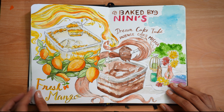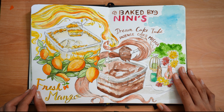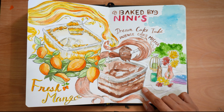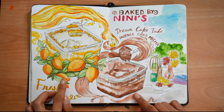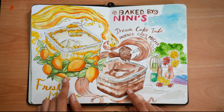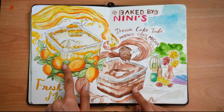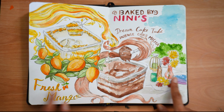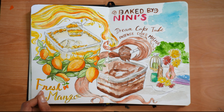Next is Baked by Nini's. We were just promoting their new launches of ice cream baskets. My friend and I went to a park and created an aesthetic setup. Honestly, this was an amazing experience. I sketched out a little setup here with ice cream baskets and it gives a nice summer morning vibe with mango ice cream.